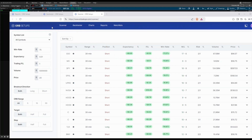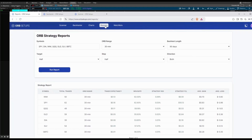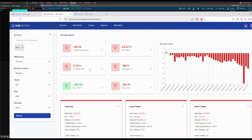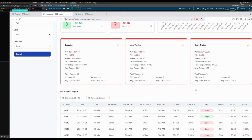If on the weekends or even after the markets you're curious to dig specific markets deeper, I would start on the reporting page first. This allows you to compare multiple markets very quickly, just get high level performance, and then figure out which ones you actually want to go dig deeper into to analyze further.